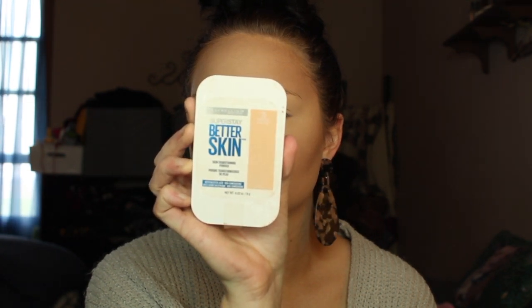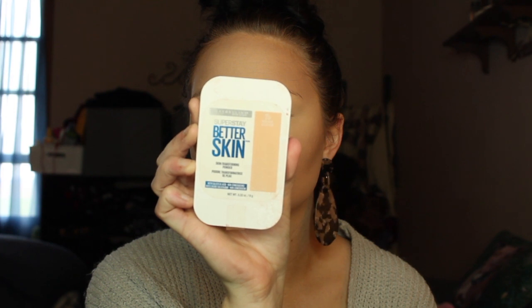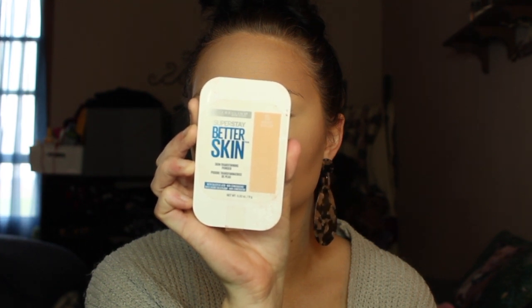To set the rest of my face, I'm going in with my Maybelline Better Skin Pressed Powder. This is a little bit more true to my skin tone, and I'm just going to set all the other places that I didn't set with the loose, just to make sure everything is in place before I go in with all my other powder products.